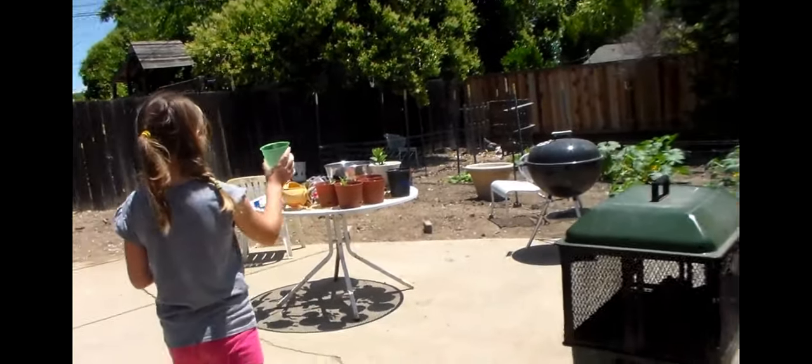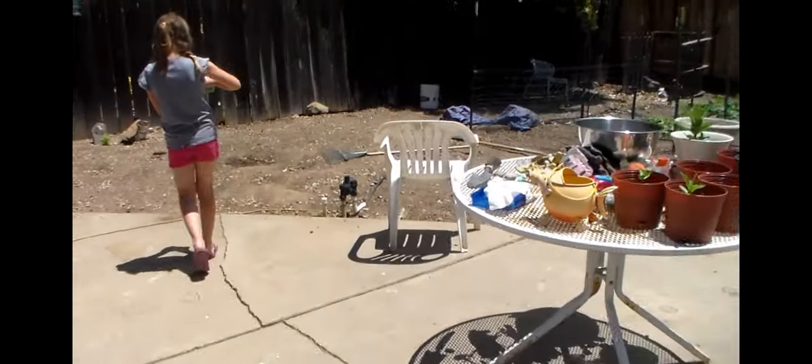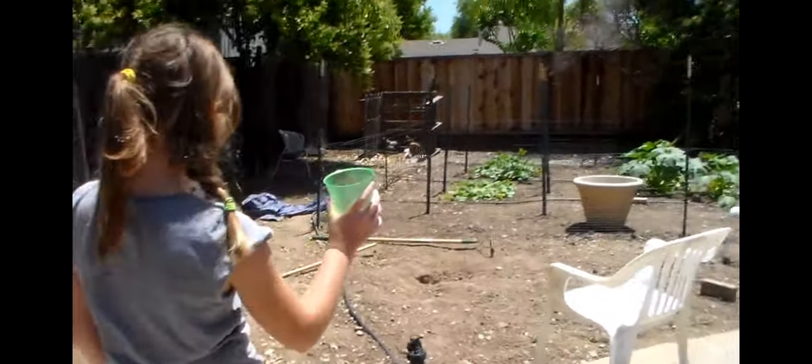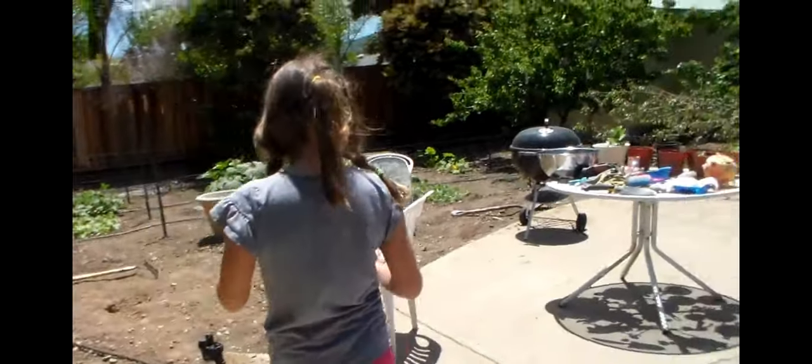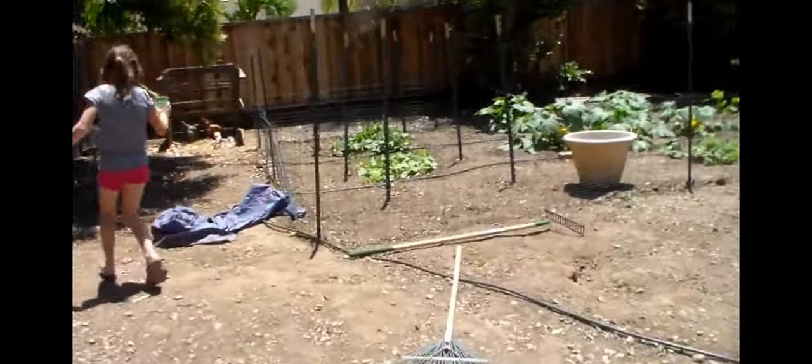Hello, I got some treats here. So this is Caitlin, our athletic girl. She is fast. And she makes the chickens exercise with motivation. They want either, she uses dried mealworms.